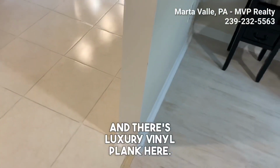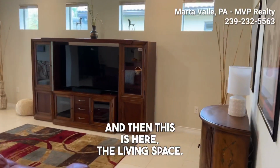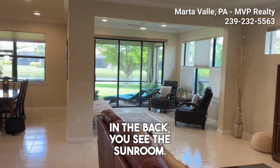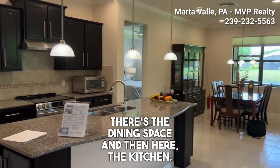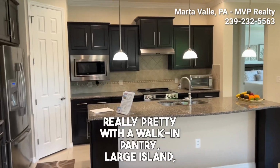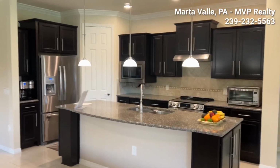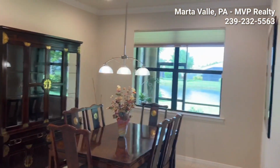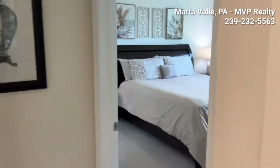There's luxury vinyl plank here. And then this is the living space. Really nice, very large. In the back you see the sunroom. This is an added upgrade. There's the dining space, and then here the kitchen. Really pretty with a walk-in pantry, large island, beautiful pendants. Really nice. And then we leave the sunroom for last because it's so beautiful.